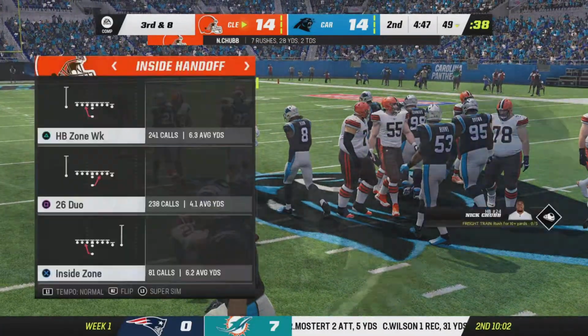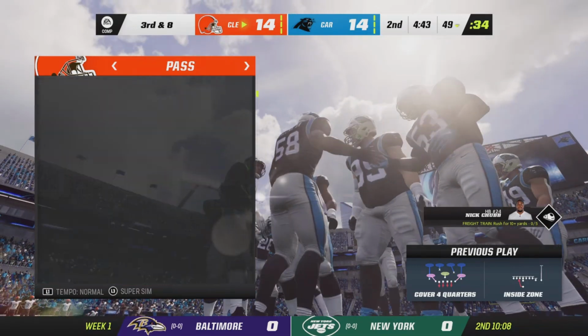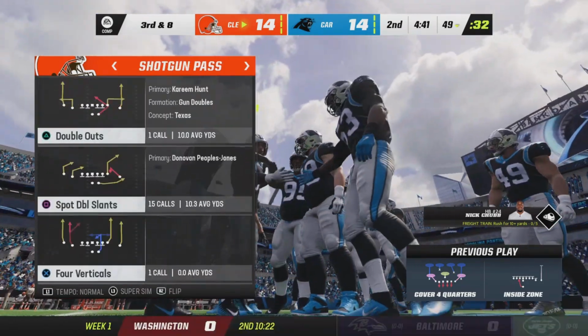And nowhere really to go there. He'll take this up just shy of midfield. They do get a couple, but they'll be left staring at a 3rd and 8 coming up.